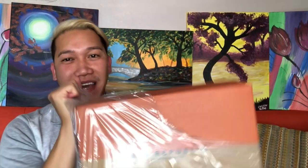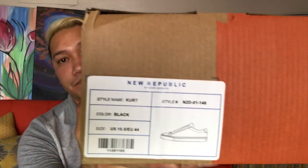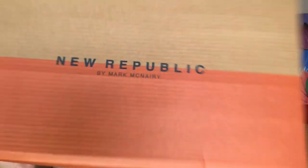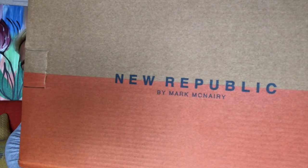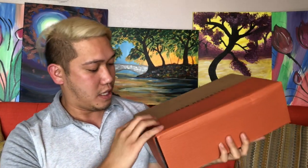It's obvious that it's going to be shoes and Holloway socks. So those are the ones, and it's in the size of 10.5, 10 and a half. So that's that. So it's from New Republic by Mark McNary. And let's open this up.